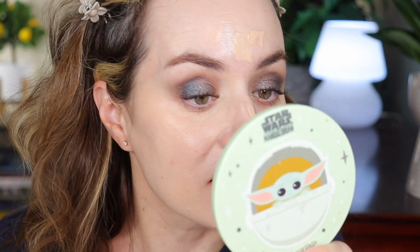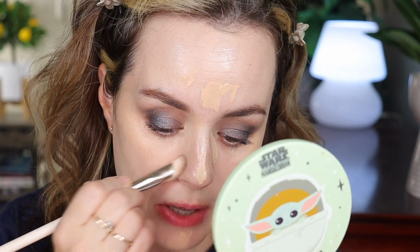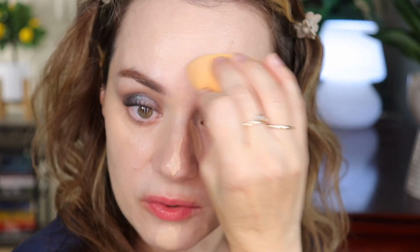It does look really nice. Oh, I'm really scared. It does look really nice, and it actually provides a medium coverage. It feels lightweight. I don't feel any heaviness underneath my eye. And let's blend the rest with the sponge on the forehead. So you can see right away how it provided a little bit more coverage than what I had before. It looks really nice on the forehead too.